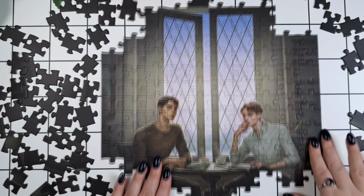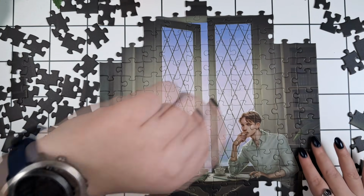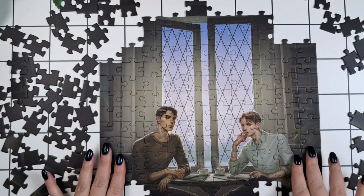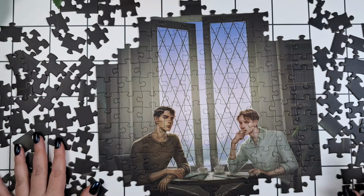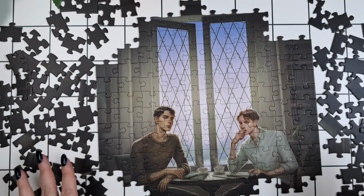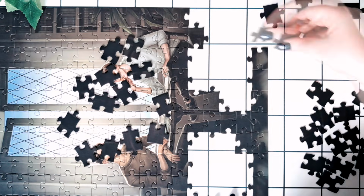Okay, so this is how much I have managed to do today. It's almost 10:30, so I am not going to continue because look at this. All of the pieces I have left are black, so I think it will be best to wait for morning to have better lighting. I am sure it won't take that much longer.